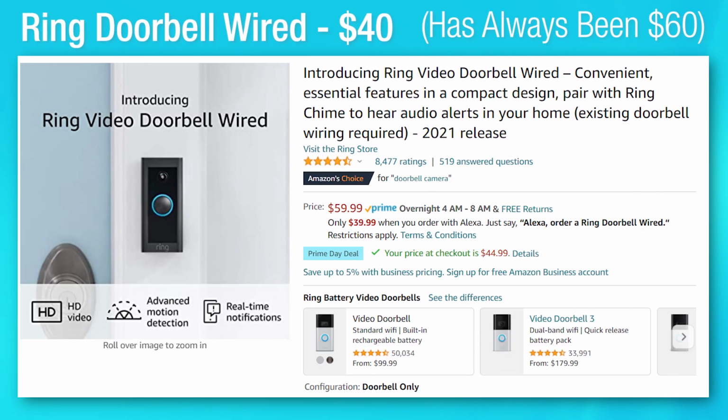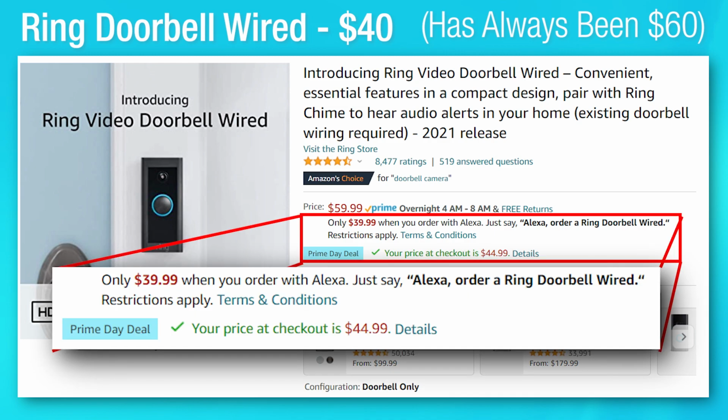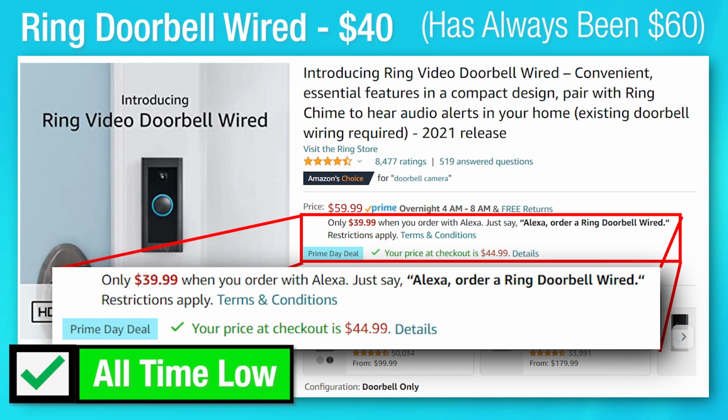The Ring Doorbell Wired is on sale. This appears to be a newer one. It's $40 only if you order it with Alexa, so make sure you order it through that, otherwise you'll be paying like an extra $5, and this is an all-time low.